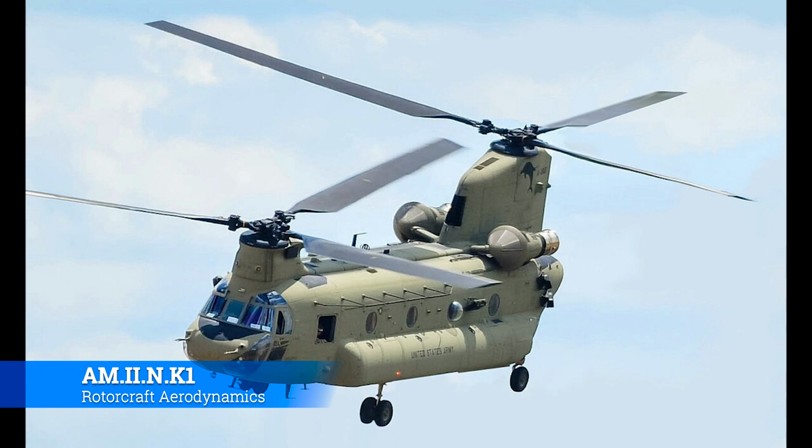Now, one of the most successful navigations of retreating blade stall in pursuit of helicopter performance has been the Chinook. This tandem blade configuration allows for the ascending blade on one side to offset the descending blade on the other side. So that way, on both rotors, you have an ascending blade. The result is much faster ground speeds. The Chinook is the fastest helicopter in the Army's inventory by far. It also allows for a high degree of maneuverability.